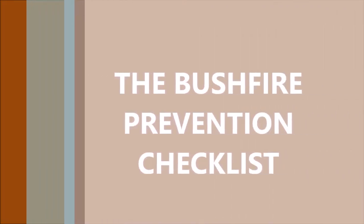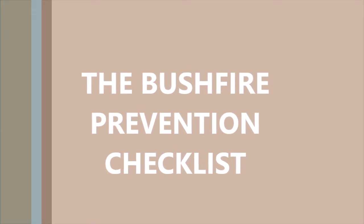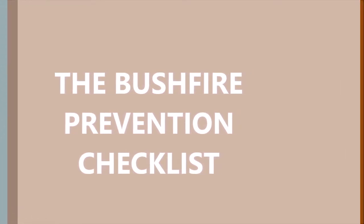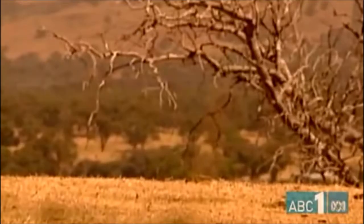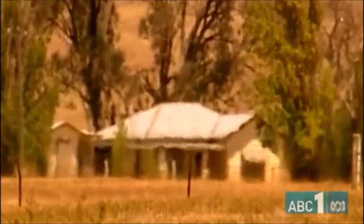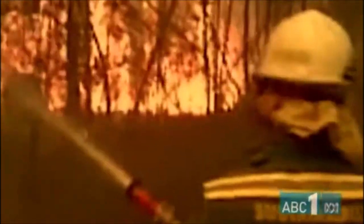Are you prepared for a fire? Well, the bushfire prevention checklist is here to help you and your family. A well-prepared property, whether it's your home, your business or both, is more likely to survive a fire than an unprepared one. It's also easier for firefighters to defend, less likely to spread fire and put neighbouring properties at risk, and better able to protect you if you're not able to evacuate safely. Are you prepared for a bushfire?